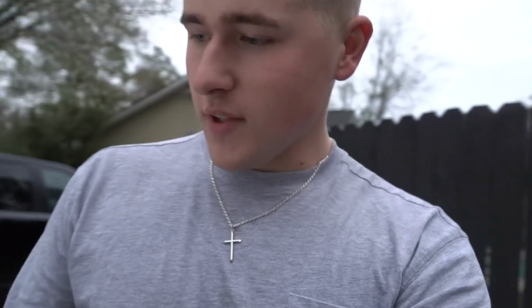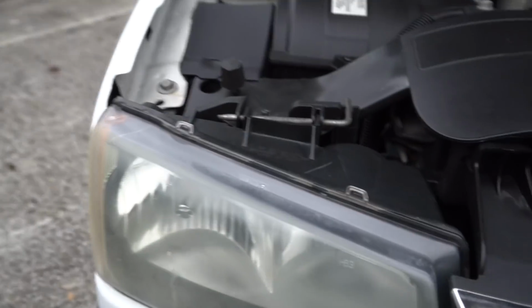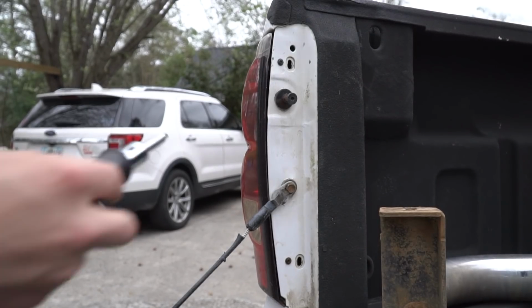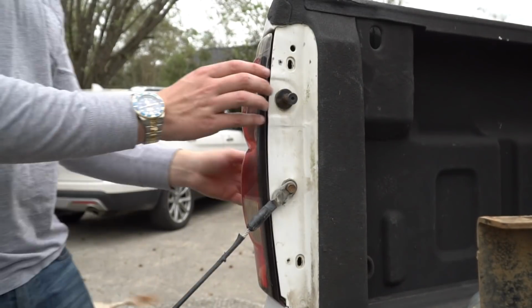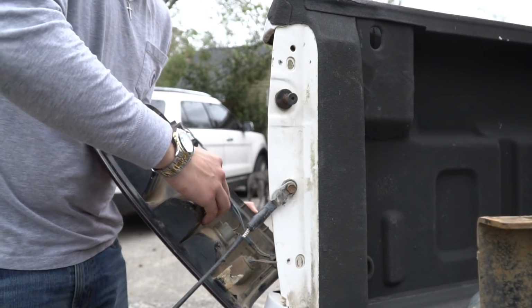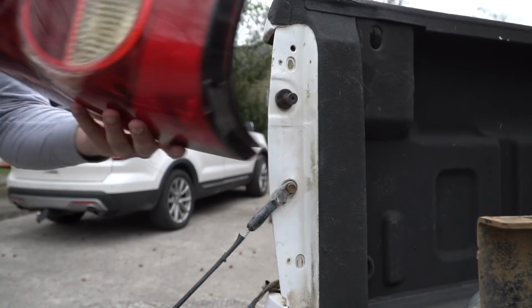Alright, so we're gonna pop the hood and we're gonna go ahead and get right into it because we don't have much battery. Or light. We're just gonna pull the pins right here, right at the top. And then these pop out on the side. Pull up with a stick. Alright, so for the rear, we're just gonna get a screwdriver, 2 screws right here. Pop out right here, plug the harnesses, the bulbs, and reverse light. Out with the old.